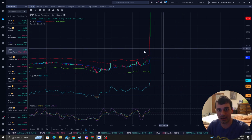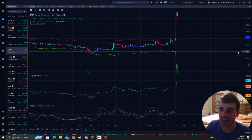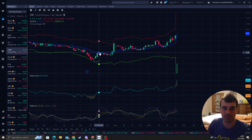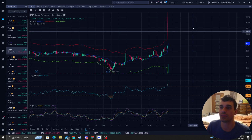Obviously, if you held, you would have had massive returns, as it would have hit this red band, and then obviously you would have sold right in there. But you do not know the future. You do know price has to go to the middle band. So if you got in at the low threes and you sell at mid fours, that is amazing returns. You cannot be mad at yourself if you missed this big spike.